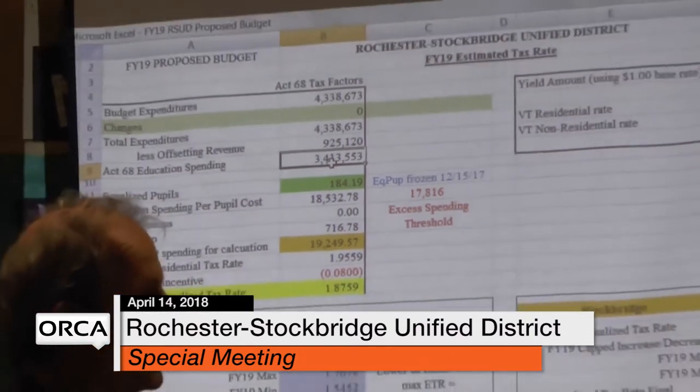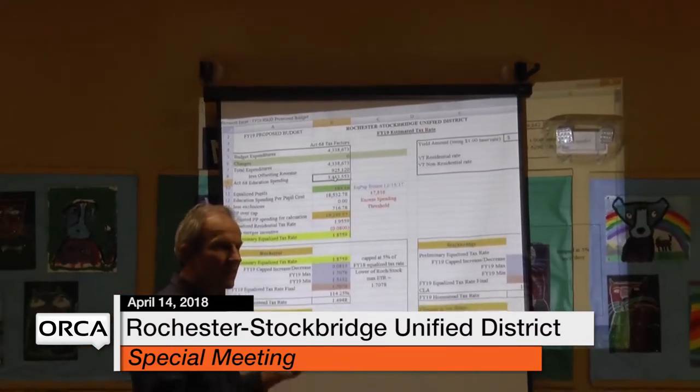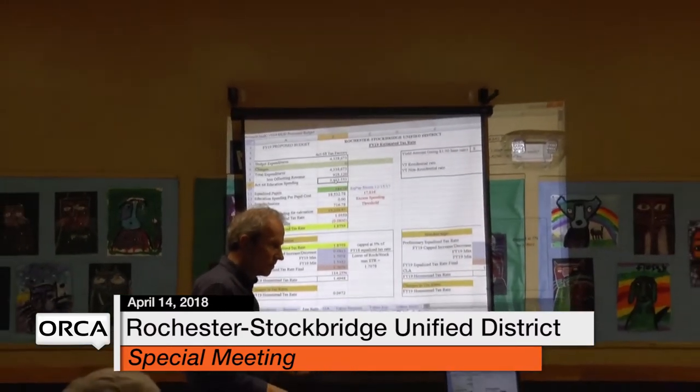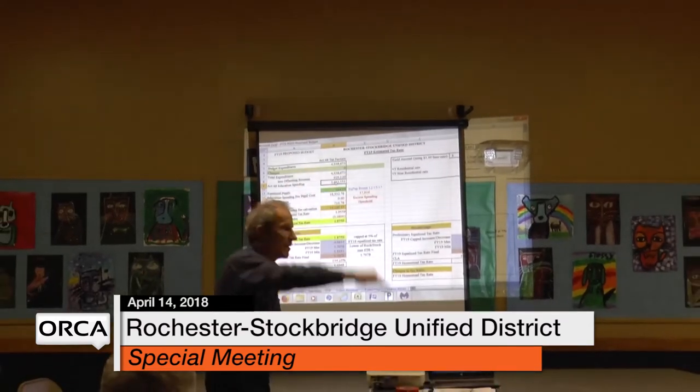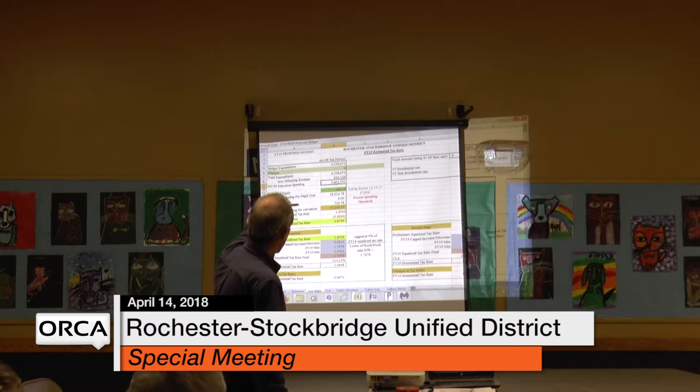So one of the things that we're going to be looking at is the impact of that on the small schools grant. The small school grant has plummeted since the last time you looked at it, I believe. We'll get to that in time. But that's the equalized pupil.